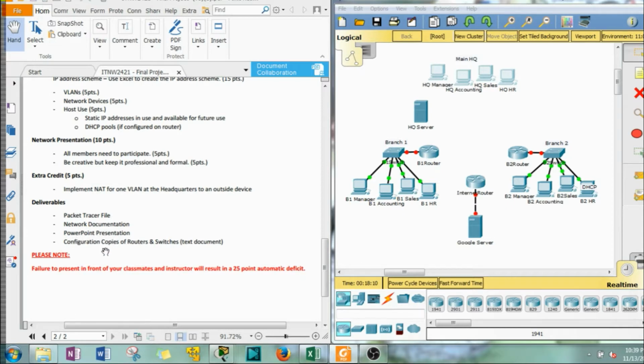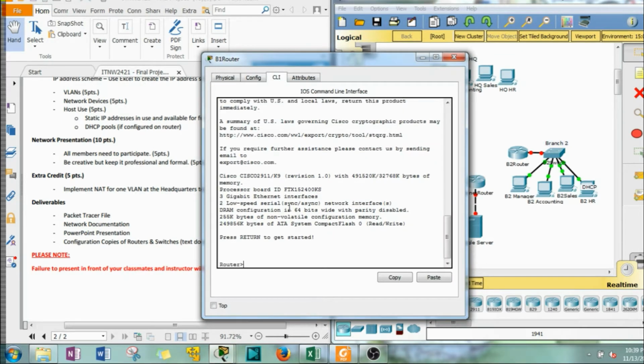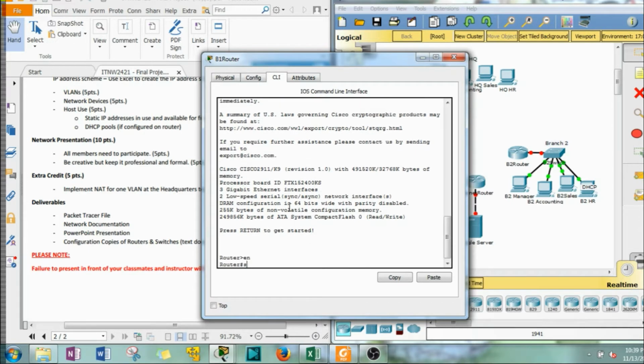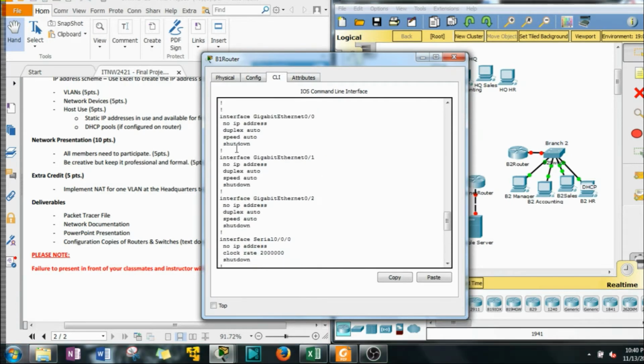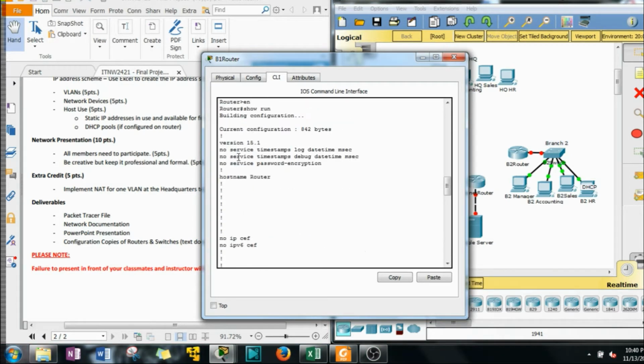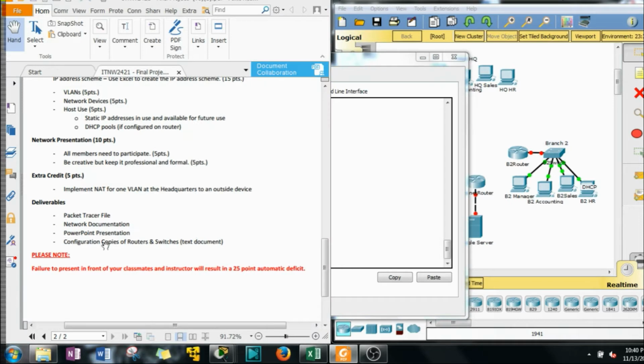The PowerPoint presentation and the configuration copies of routers and switches text document, that is basically, well, if you open this thing up, show run. Okay, so you have to print out, just copy this to a notepad, this building configuration. So from here down, just copy that to a notepad, and that's what that is. Configuration copies of routers and switches.